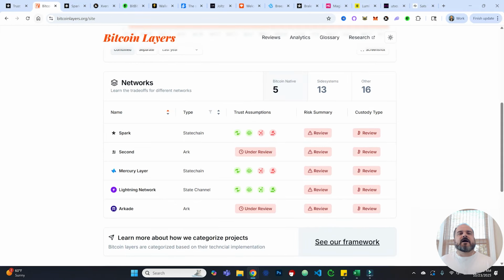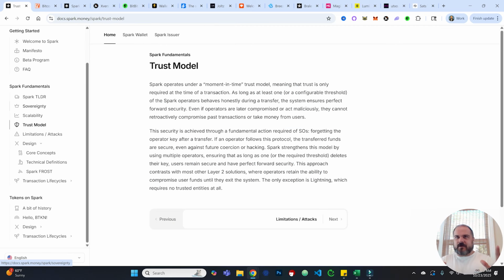Quickly, there's this excellent resource, bitcoinlayers.org. I'm actually not sure if this is still being actively maintained or not. But if you go to bitcoinlayers.org and then continue on to this site, you'll see a really excellent rundown of the different trust assumptions of, say, Spark versus something like Lightning. You've got Arkade here, one of the Ark implementations that's also being put together and under review. So I would encourage you to check that out as well. Again, I'm going to leave it to you to dig in as you see fit.